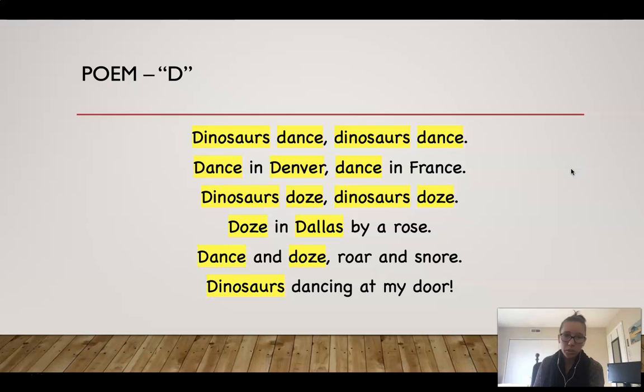Good, we have dinosaurs. It's been a recurring word. Two more. Nice. We also have the word dancing. We've had a lot of dancing in this poem. And we have one more word that begins with D that we have not seen yet in the poem. This is a new word in our poem. Excellent. The word door. Very last word in the poem. Look at all those words that begin with D. Dinosaurs, dance, Denver, doze, Dallas, dancing, and door.